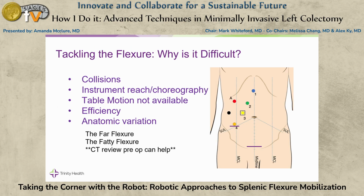So why is the flexure difficult, especially when you're talking about robotic surgery? When you talk about port placement, Dr. Cannon showed us earlier today one of the different kinds of port placements, where you're going from the right lower quadrant up to the left upper quadrant, and that most of the time works.